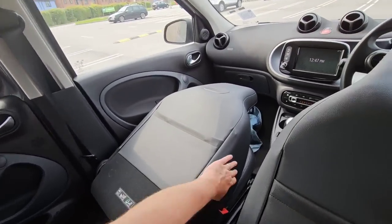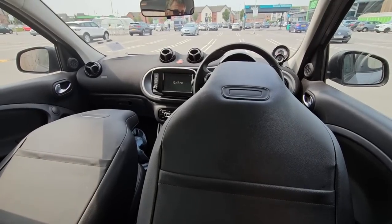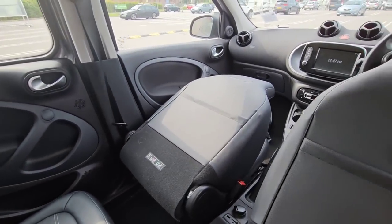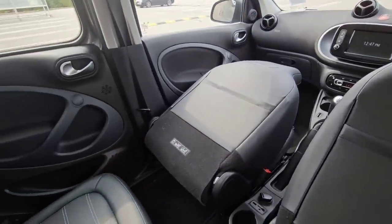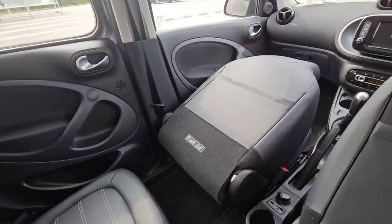If you want to boost practicality even more, you can actually fold the front seats down quite easily. I'm not sure there's much point in folding the driver's seat down. It's going to make driving very difficult, but there's definitely not enough room to sleep in it. But still, you know, fairly useful. And we've got pockets on the back of the seats as well. So yeah, it's trying to be very practical for a little car.